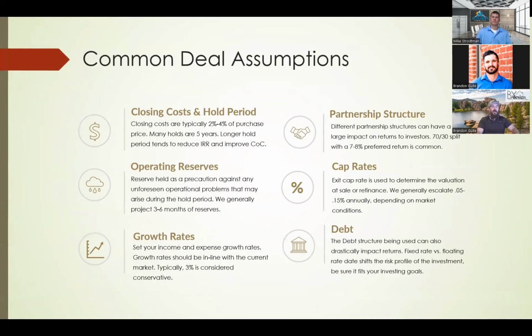Some of the other common deal assumptions that aren't necessarily just in that income and expenses, but really play a factor here, are closing costs and hold period. So closing costs, just like buying a house, are typically between 2 and 4% of purchase price. And then that hold period can really impact. We very often are looking at 5-year holds, at least for what we're assuming. You can see 7 or 10, sometimes maybe shorter, but 5 is pretty typical to see.